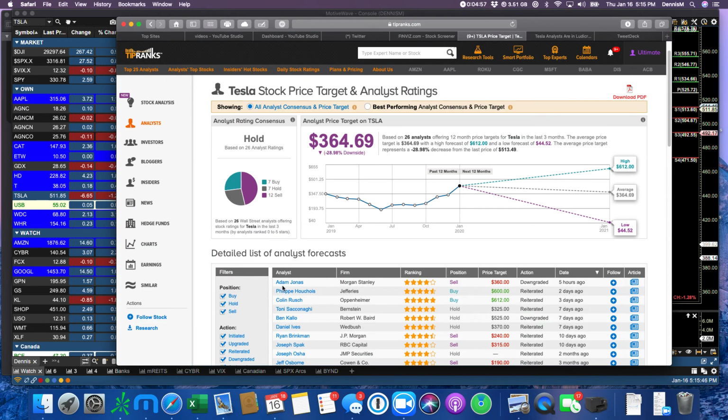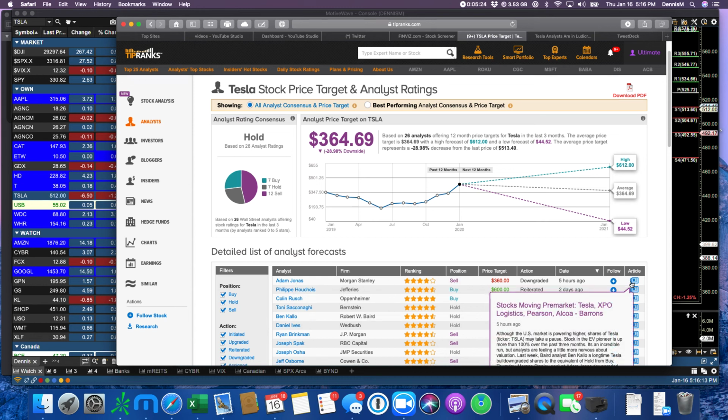That's because if we look at TipRanks, Adam Jonas from Morgan Stanley gave it a sell rating with a target of 360. Well, that 360 would still be up from where we are, but he's saying that within a year, the stock will end up at 360. Even if it goes up, he thinks it's going to come down, and he thinks it's time to sell right now. So let's look at what he has to say.